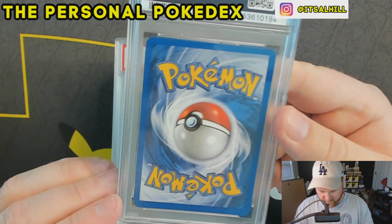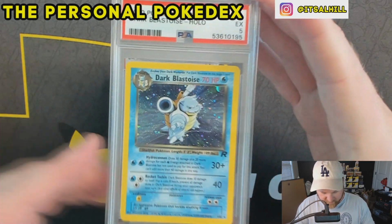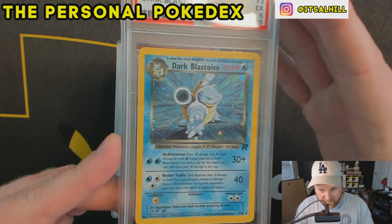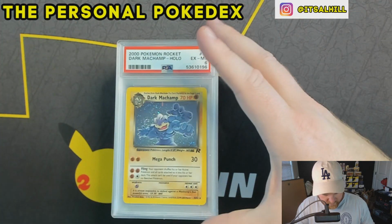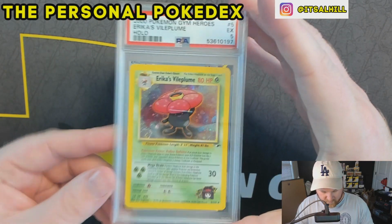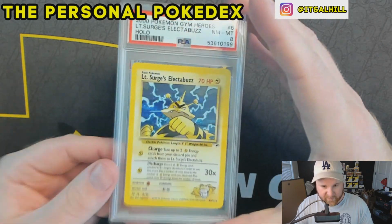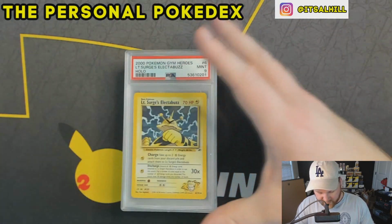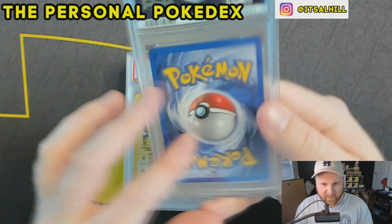The Dragonites, that's really not bad at all. Blastoise with a 5, has a few holo scratches. Dark Machamp. Erica's Vileplume. Electabuzz. I think maybe one of these got a 9. Yeah, there you go. It's probably our best vintage grade. We'll add that to the collection.